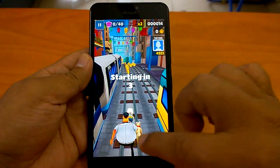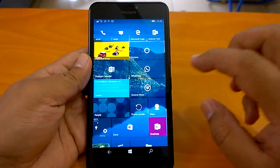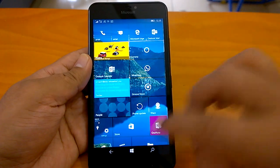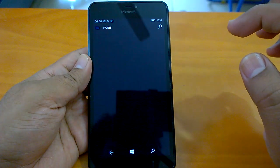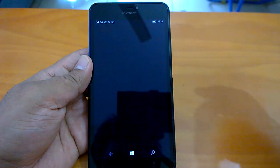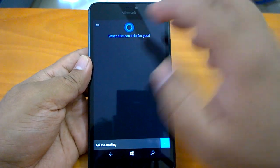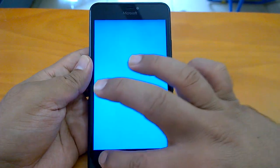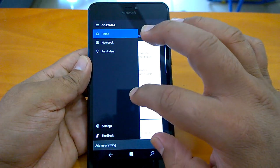I just wanted to show it to you because we are the only ones talking about it. It seems that if the games are well optimized for Windows 10 Mobile, they resume very well, just like the apps. We have seen many times that apps resume really fast, almost instantly. Here also with build 14376, you don't see any kind of lags. Cortana and all these apps just behave awesome. When you talk about multitasking, they resume really, really fast. It's quite responsive.